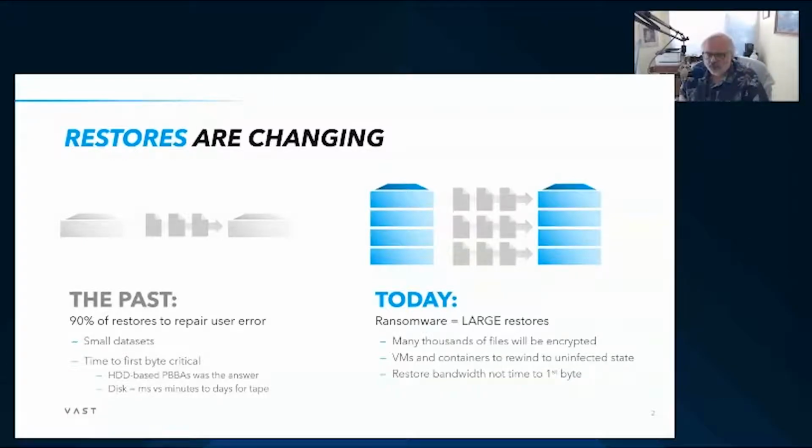But by the time you detect a ransomware attack, hundreds of thousands or millions of files are encrypted. Recovering from ransomware means that you have to restore large amounts of data, not a couple of VMs or a user's home directory, but all the users' home directories, or all the users whose names start with A and B's home directories.